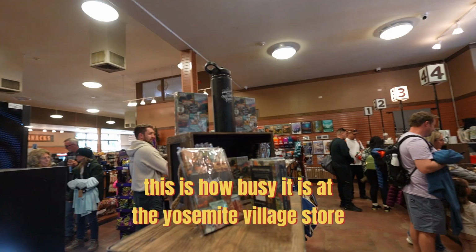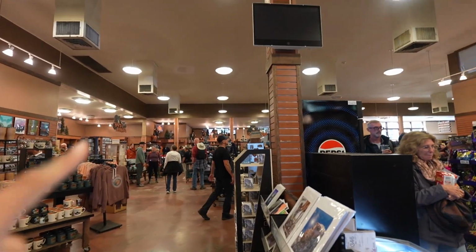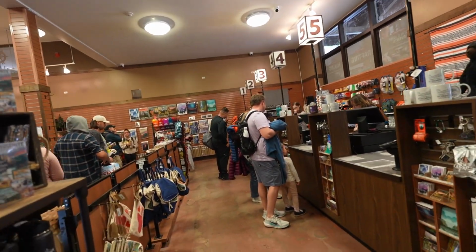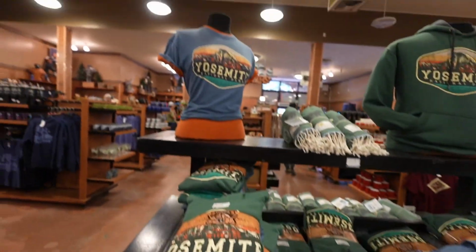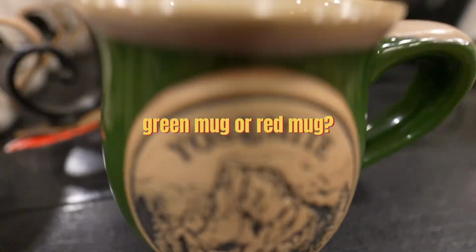This is how busy it is at the Yosemite Village store. 2 lines, 1 line back there, 1 line in the front. Matt's over there. Look at these packages for $50. You can get a sweater and a t-shirt, and it looks like that and that. Really cool. They have really cool mugs here. This is one of the mugs I got. Would you guys have gotten the green one or the red one?